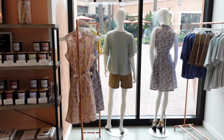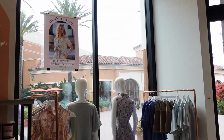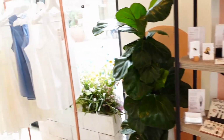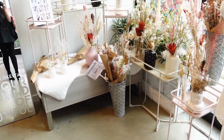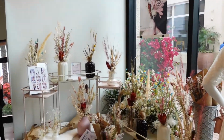This is my spring collection. It just launched. And you can tell that it is now highlighted in this alcove with the matching poster on the top. And then as you come over here, there's more clothes, and then now the florals are in their own little section here with their matching poster too. So this is the new update.